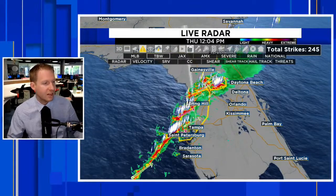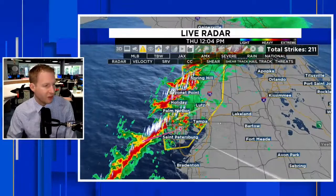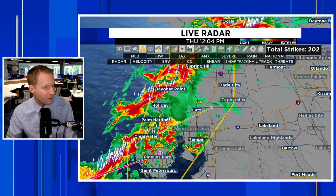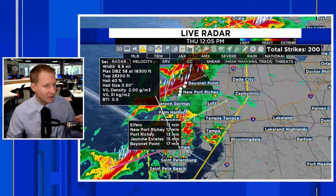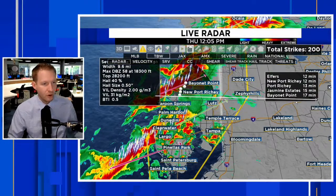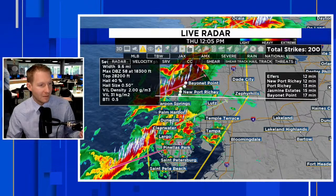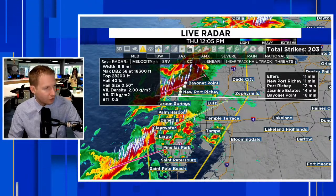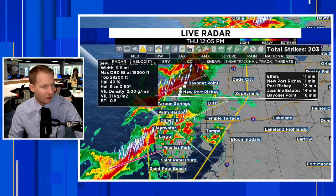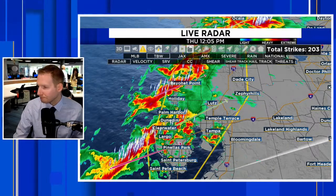The lightning strikes are getting more prolific. Certainly, it's really loud around Tampa with the thunder, St. Pete into Largo, Palm Harbor, Clearwater, through Holiday as well. Let's put a timer on some of these. So into Elfers and Newport Richey in about 10 to 15 minutes, these are going to be up. Jasmine Estates, about 15 minutes, and then Bayonet Point also in about 15 minutes as well. So again, that's going to be a heads up, and that's to the worst part of the storm.